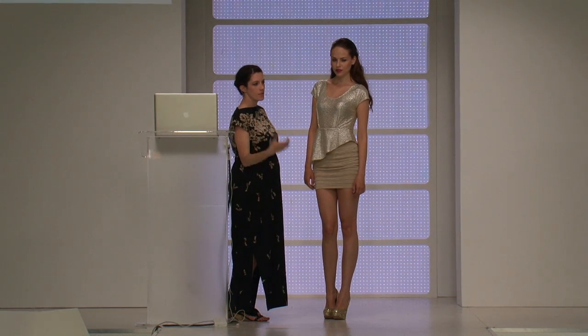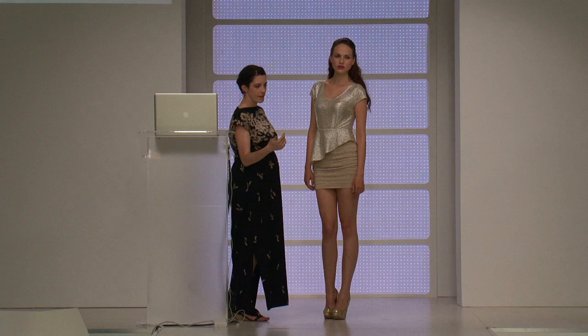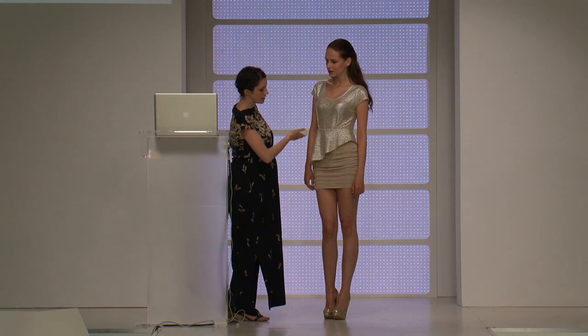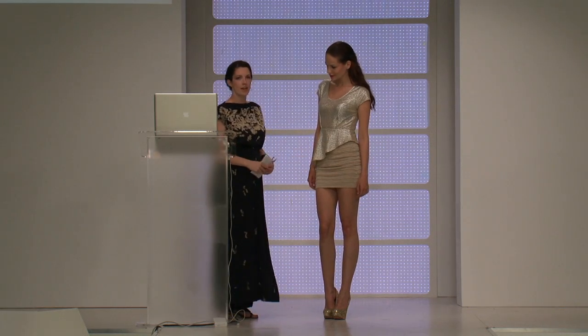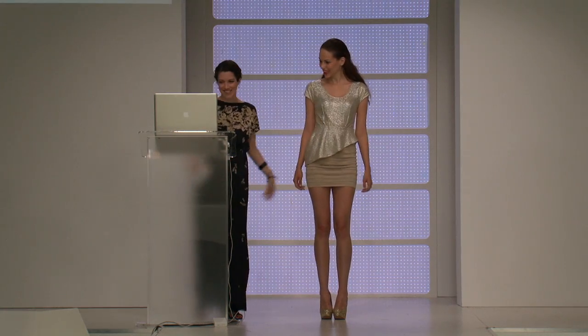And again, this is something that we still feel is going to be very much around for spring, summer 13. And I think this way of doing the peplum with the asymmetry in quite a sculptural way works really well here. Okay, thank you, Katerina.